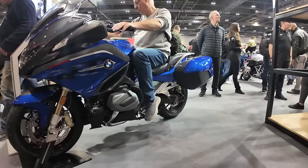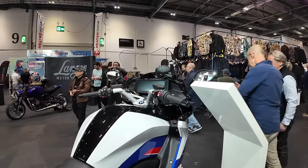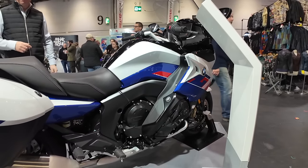I reckon these two tourers have got the legs to do the distance. You've got this first one, which is the R1250 RTLE. And then the other one is the K1600 GT.